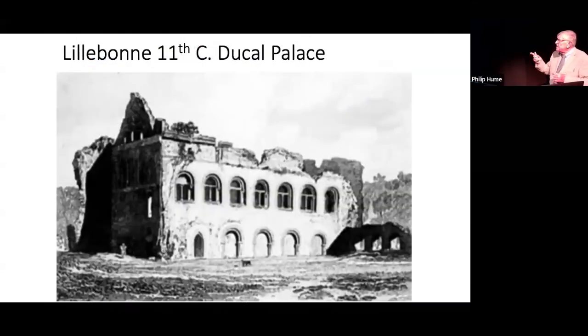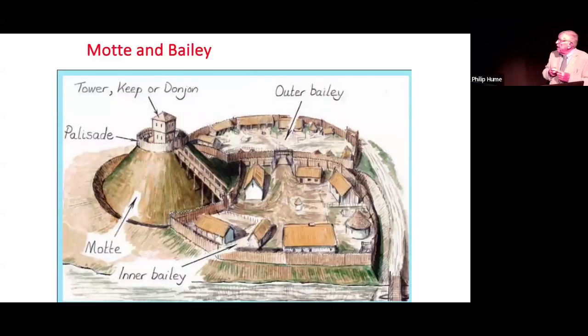I put this on because this is Lillebonne, which was a ducal palace in Normandy. It's pre-conquest. It was destroyed in the 19th century, unfortunately, but it is exactly the same sort of structure that we see at Chepstow. They're bringing that directly over. So we're not always dealing with these towers which we associate with the Normans.